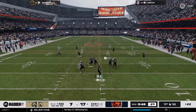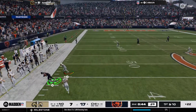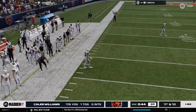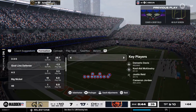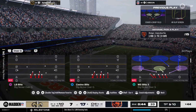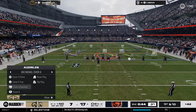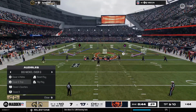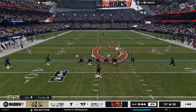To the air, Williams. Toward the sideline, and look at that catch. Dragging the toes, and it's going to be a first down. Well done. A good pickup there at 22. Back-to-back good plays have them on the move. On first down, 1st and 10 at the 44-yard line.